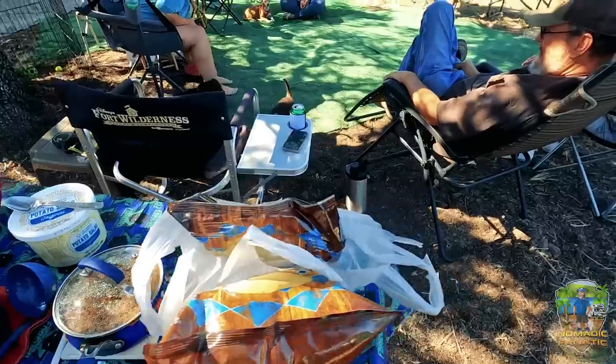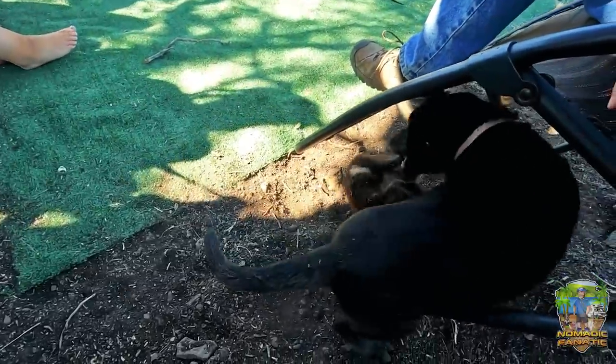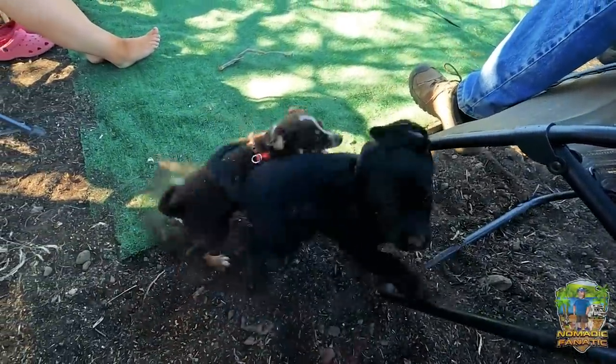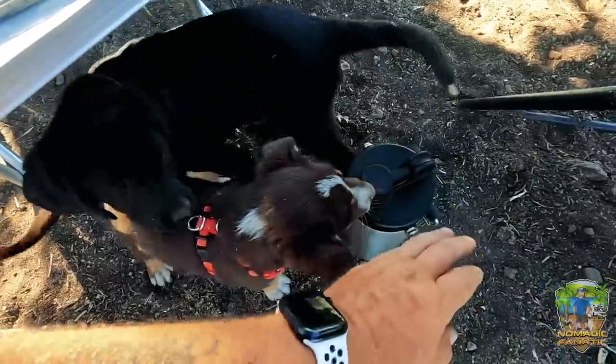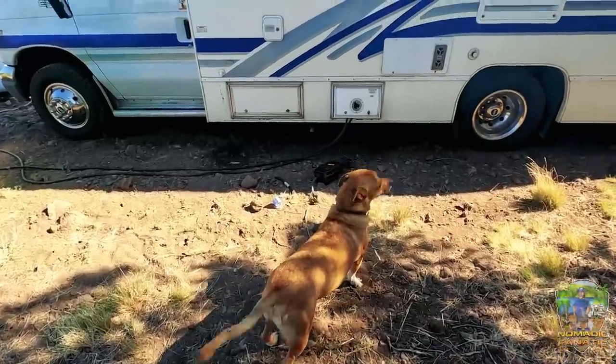Yep. Oh my gosh. Tig's getting a lot of exercise here with Zelly. Well, you know. Tig's holding his own. He's trying. He's loud, that's for sure. You okay? You gonna wear yourself out? Okay. Look at Wilson staring up at the RV.